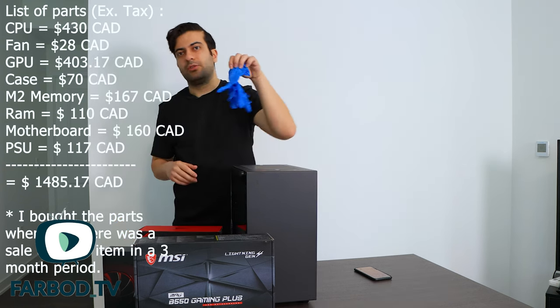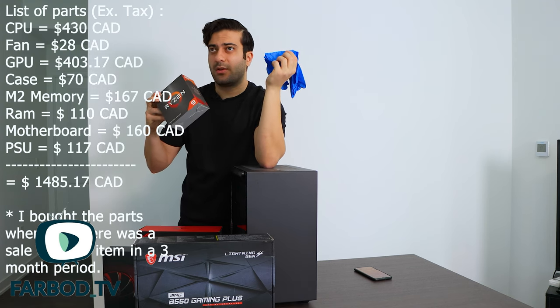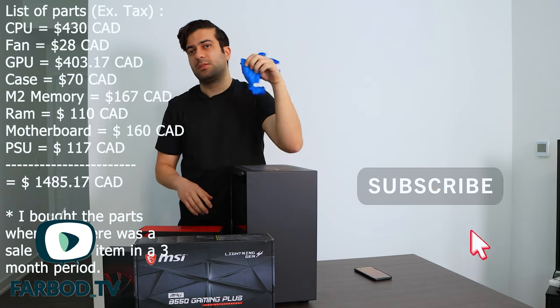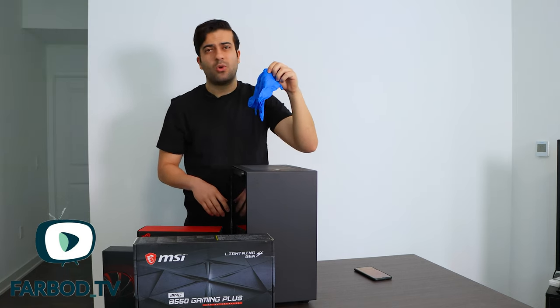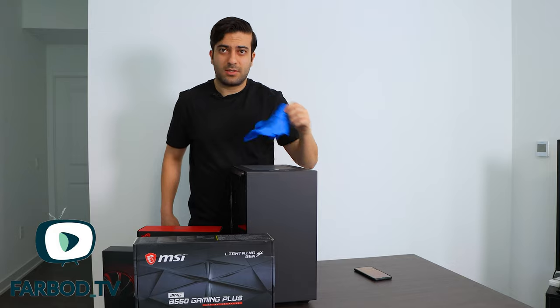Also, you need a pair of gloves because when you're installing the CPU, you don't want to touch it with your hand because of the static charge, you might damage the CPU. So it's always a good practice to use gloves when you're touching the CPU or electronic components. So with that being said, let's go ahead and install this.